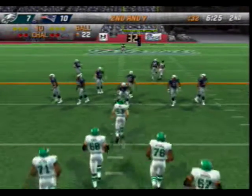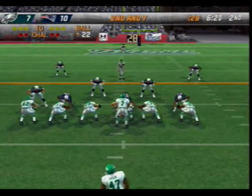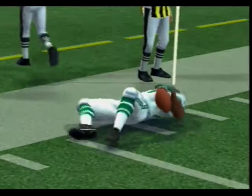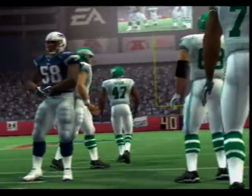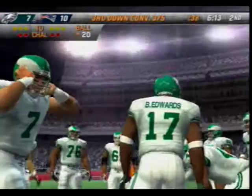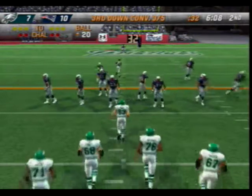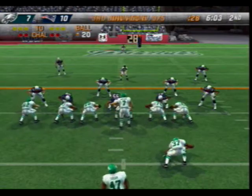Second and seven. Ball on the 22-yard line. The lone back. Dropping back, throws it. He has it. Kelly is there for the tackle at the 20. Edwards makes the catch but doesn't get very far. That's the mark of a solid defense. They close in on you in a hurry, and they don't miss tackles. If they can get it to the 15-yard line, they'll get a first down.